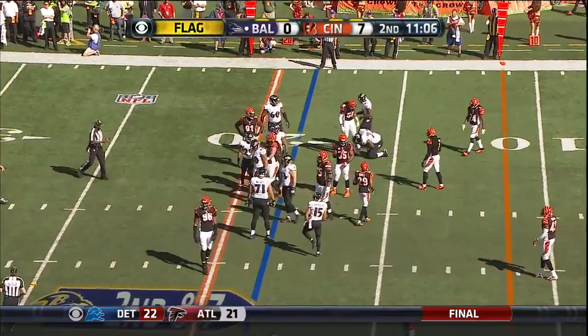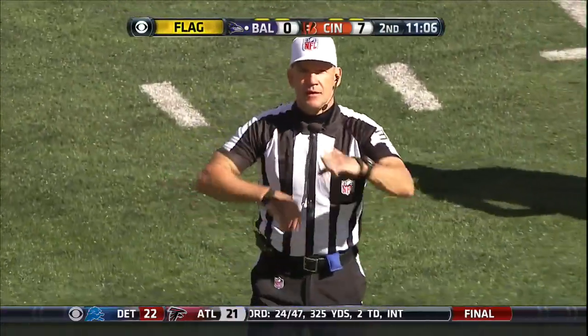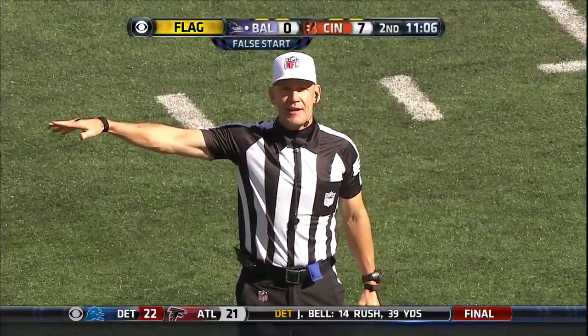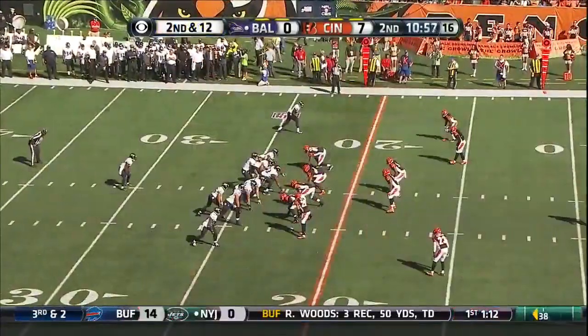And we get a marker. False start. Offense, number 71. 5-yard penalty. This time it's the right tackle, Rick Wagner. Replay, 2nd and 12.